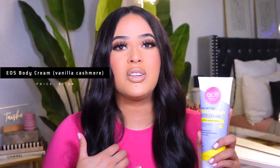Another thing that is in the beauty category is this EOS body cream. So you can get this actually as a kit at Target, I saw it, or you can also just get it from Amazon. Because these stores are very crowded right now, girl, one thing about the holidays, the stores get super crowded. So anyways, this right here smells amazing.